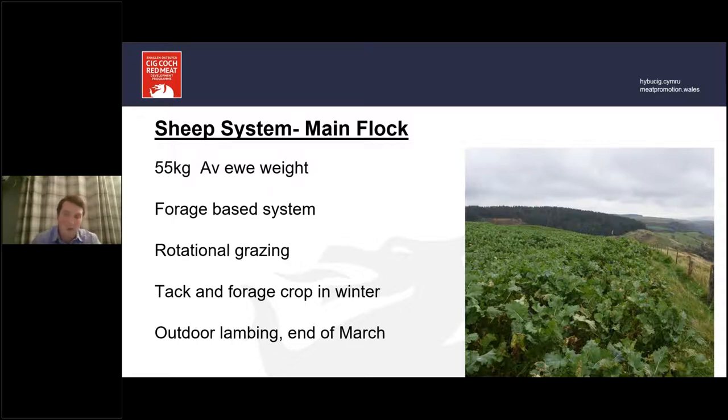I've noted there that we're on a forage based system, but in the last 2 years we have cut out the concentrates for the main ewe flock. We do still teach all the ewe lambs that we plan on keeping to eat concentrates in their first winter, because I think it's important to be adaptable.